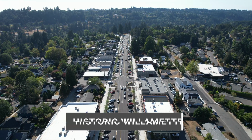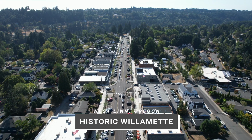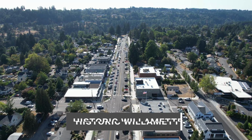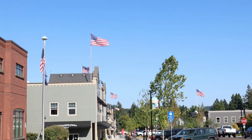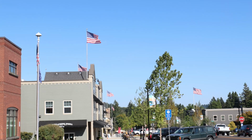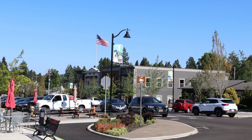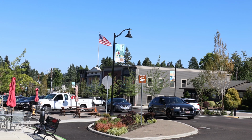This is a town that's over 100 years old. It was actually incorporated in 1913. Still, a lot of the architecture looks original. It's a vibrant community with great restaurants, lots of little coffee shops. Very easy to see the appeal of living close by or just coming down to enjoy this area.